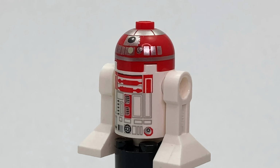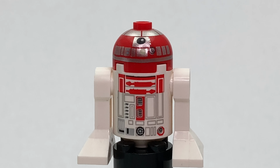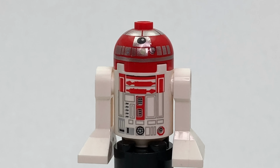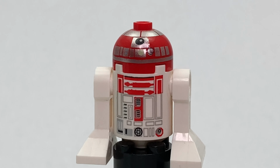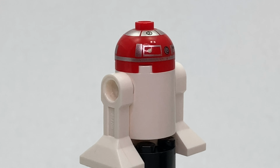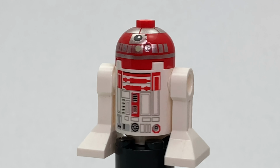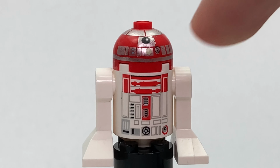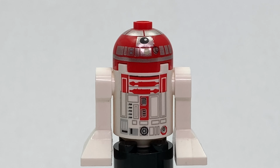This is R4P17. Actually, it's not. This is from a Clone Pilot A-Wing set. And I just really like this figure a whole lot, or Astromech droid, and fair enough, he traded it to me. Great printing all around. I like his head printing, and his, I guess that's the torso, whatever you want to call it, printing. I always thought it was R4P17 until recently.